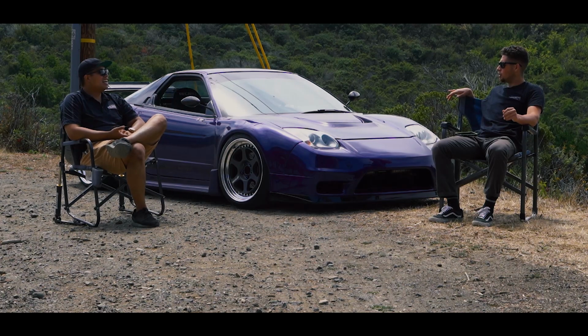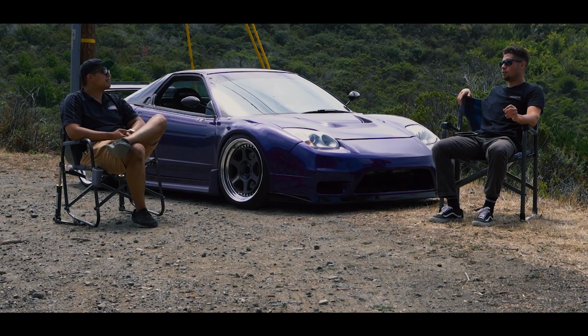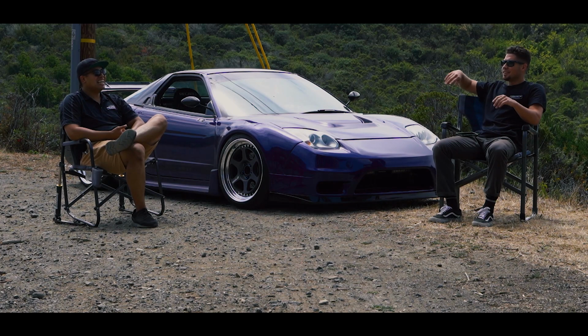How many miles are on the engine now? The new engine has about 5,500 on it now. Ever since I got it running in April, I've been wanting to drive the hell out of it. I'm taking it everywhere. I feel like anything after 1,000, you should be good, if nothing blew up yet. Yep, exactly. So, good.